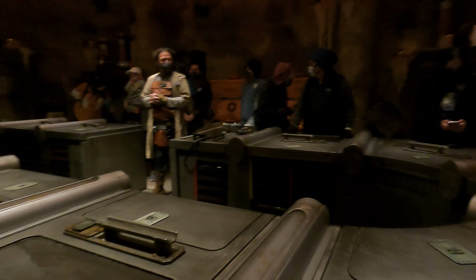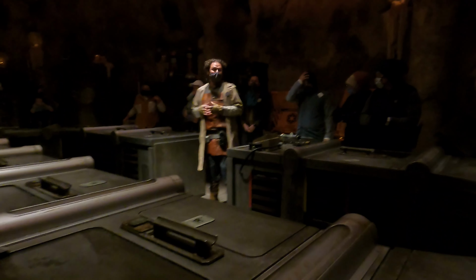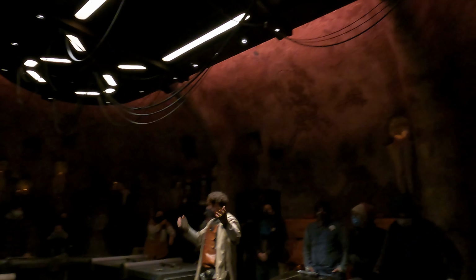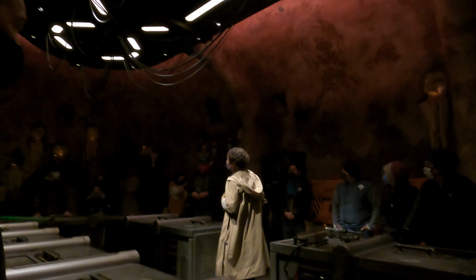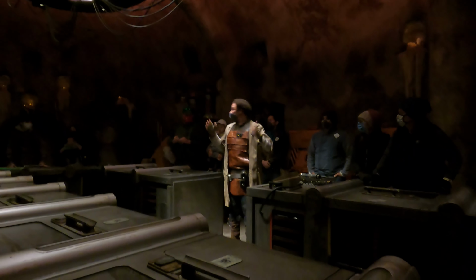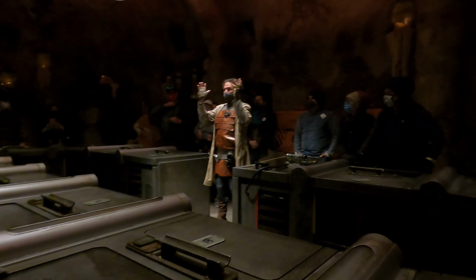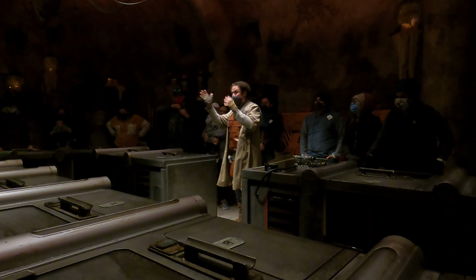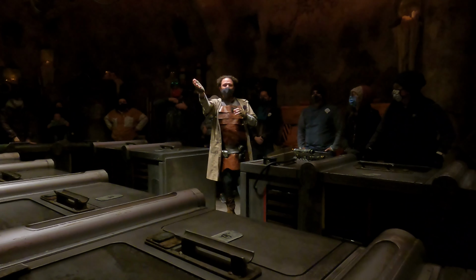Welcome to the workshop. I know, it's a little, well, it's a lot. But to us, it's everything. I see you've met my fellow gatherers. And you may call me Pembe. Now, this may look like a lot of old junk, but let me clarify something. Some of this, it's new junk.